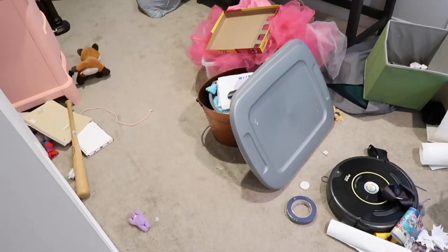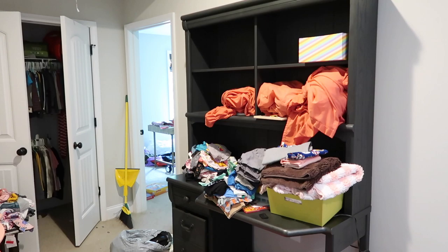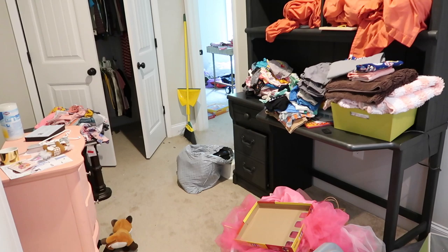Okay, just came upstairs and don't judge us because we are in the process of cleaning everything out and going through everything. It's just been this massive shift of not knowing where to put things. So Mark and I just decided to tackle it little areas at a time. And so I'm going to start with the desk right here.